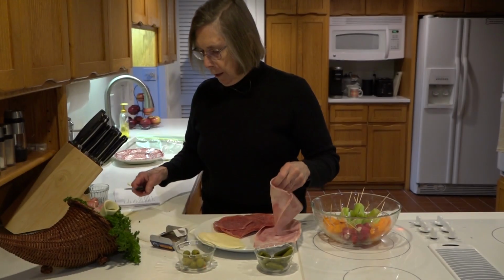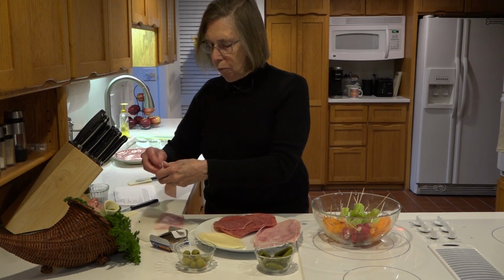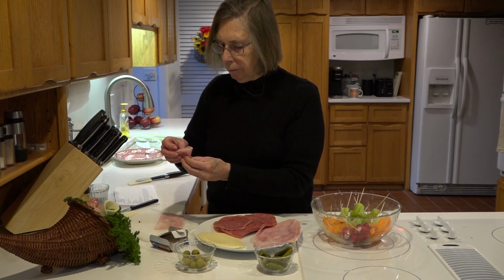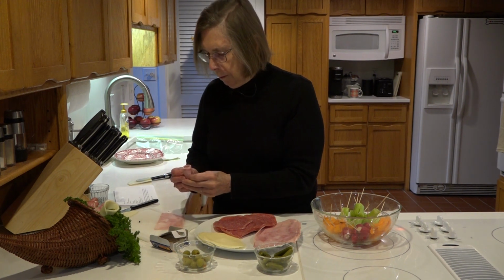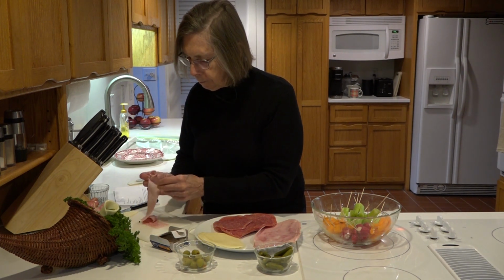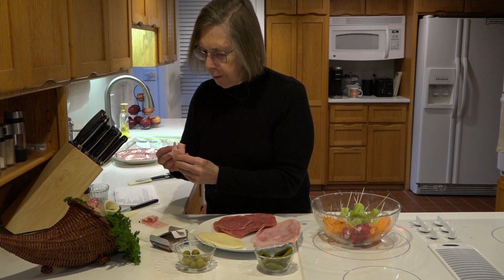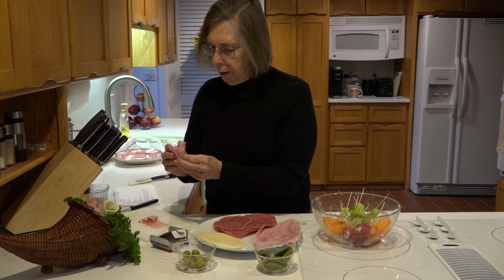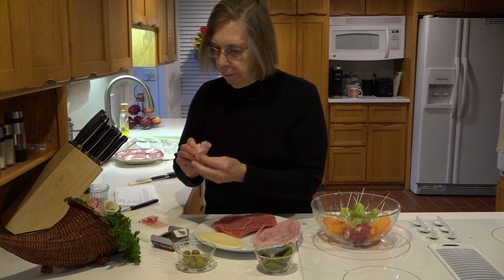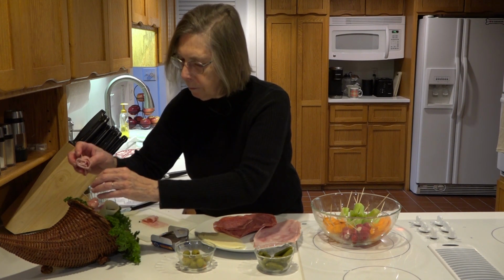The ham, I think, is better cut in strips. Let me replace the one I've got in there. And then just rolled. You start with a tight roll in the middle, and then roll outward as if you were making a flower. Perhaps pleat it a little as you go, a little looser. You can also put things like this on a vegetable tray. And let's put this one up here.